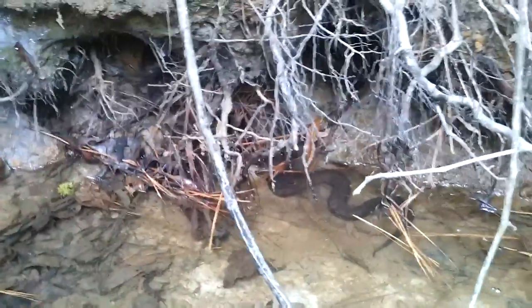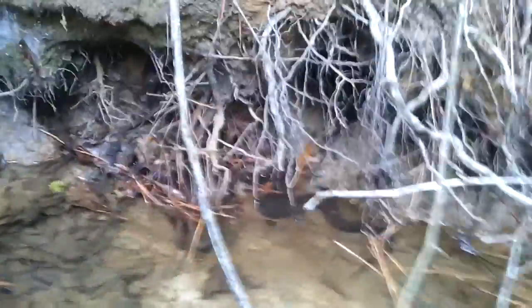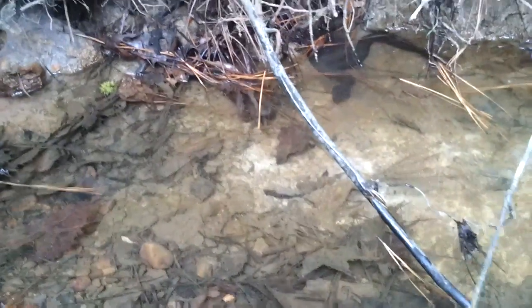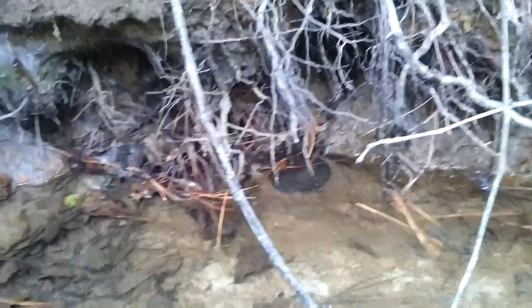What do you think? There's arrowheads here. Well, I guess one of us can stand guard while the other one hunts, because he's realized that's not a very good hiding place, so he's turning around. Alright, we'll have to get back to you on this one.